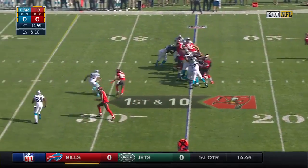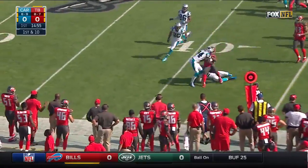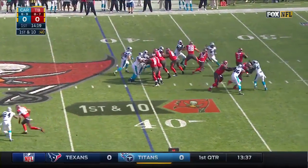Went around and handed to Rodgers, and he spins out of trouble in a big-time carry on the first play from scrimmage. That'll be a gain of 15. Atlanta was used regularly as a pass-catching running back.